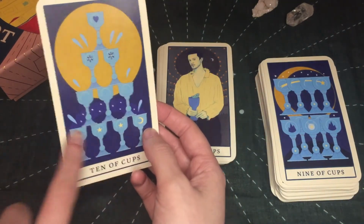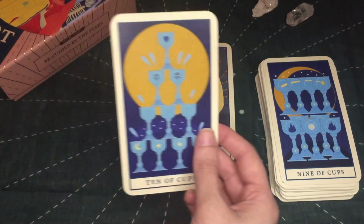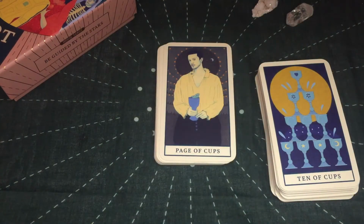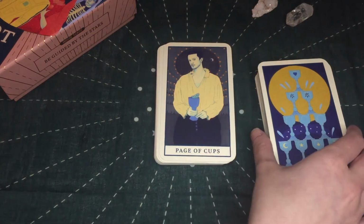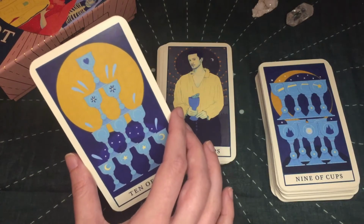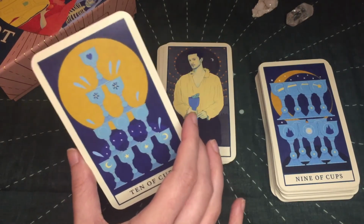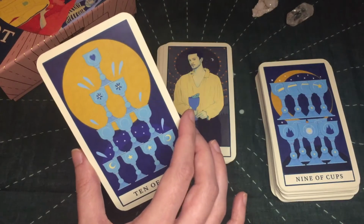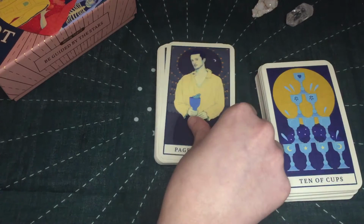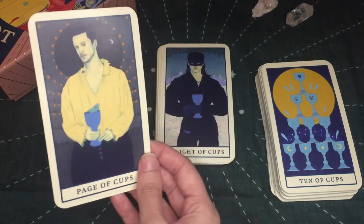And again, like you can see, because the pips change, there is a kind of sense of storytelling here, which I think is interesting because I feel like if you're trying to learn how to read just pips, but you're not totally comfortable with a straightforward pip deck yet, this could be an interesting choice as an intermediary deck, just because the pips here do kind of tell a story. They're very symbolic and open to intuitive reading, but they do tell a story. They're not just pure and simple pips. So I think that this could be a nice transition into learning how to read just pips.